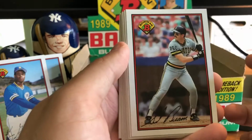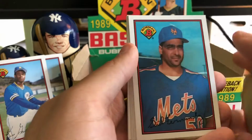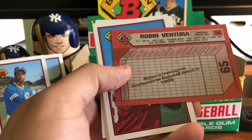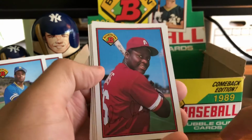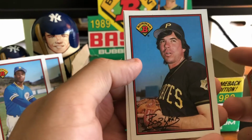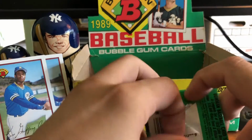So interesting. There's another Sid Bream, Ellis Burks, Bunting, another Paul O'Neill, another Bobby Thigpen, Sid Fernandez. Robin Ventura here. Looks maybe a little airbrushed there. He had not played a game yet at that point, but I believe he had an '88 Topps card that serves as his rookie card. I don't believe this serves as a rookie card, but it's still a really nice early career card of Robin Ventura, who went on to have quite a career. Not a Hall of Fame career, but quite a lengthy career.